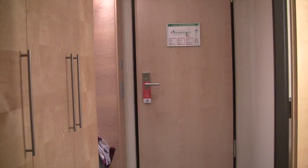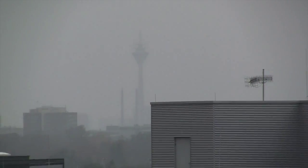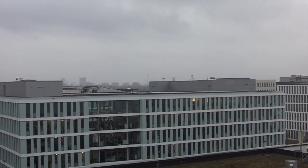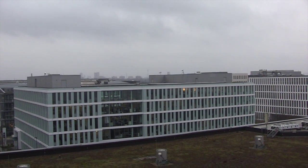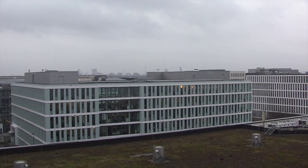I'll do some more filming around the hotel shortly, but I'll feed us in for now. So through the murkiness in that direction is Dusseldorf city centre. It's about 4 or 5 miles away. And the weather's pretty grim today, so I've decided to stay at the hotel and airport rather than explore, as to be honest I've done Dusseldorf to death in this region.